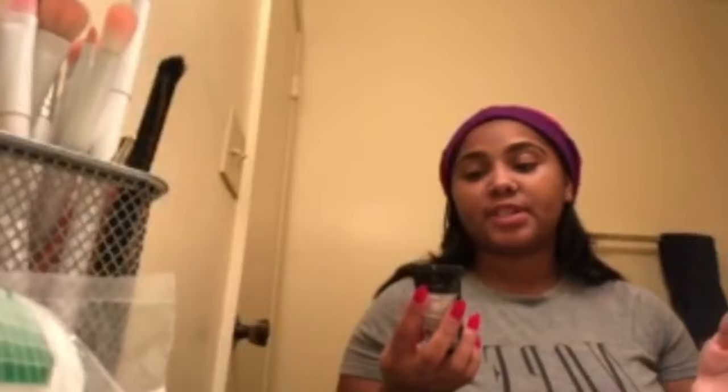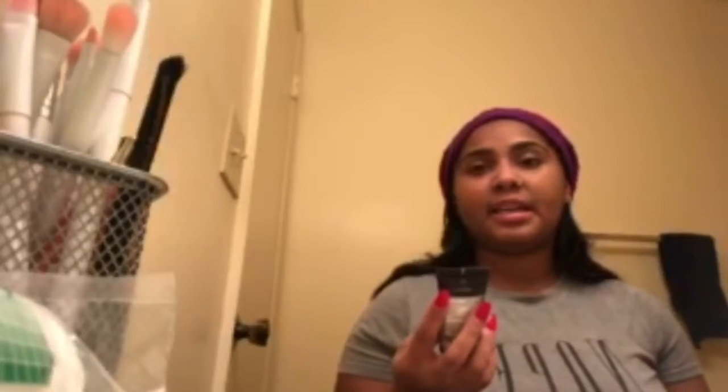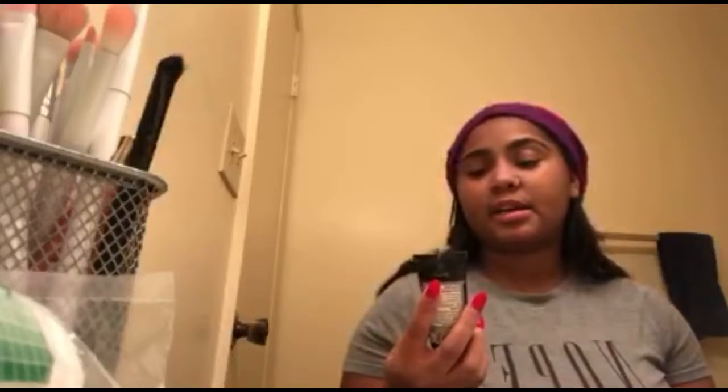I have already done my eyebrows and primed my face. So the foundation I'm going to be using is Black Radiance True Complexion BB Cream SPF 15. I'm not exactly sure if you guys may be familiar with this. I purchased this for the first time back in, I believe, May or June, and I've been using it. I've used it a couple of times.